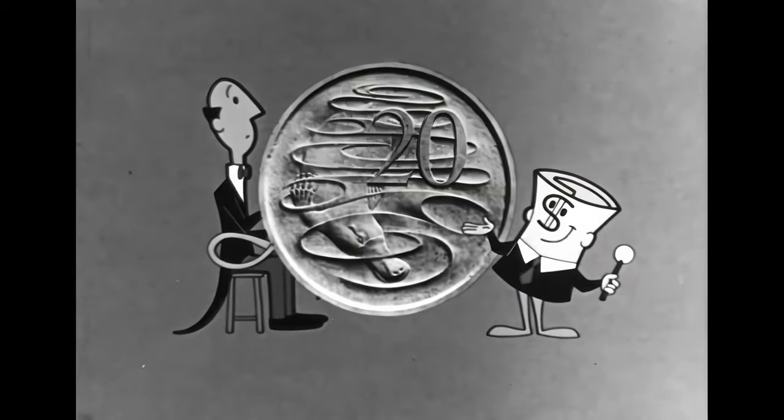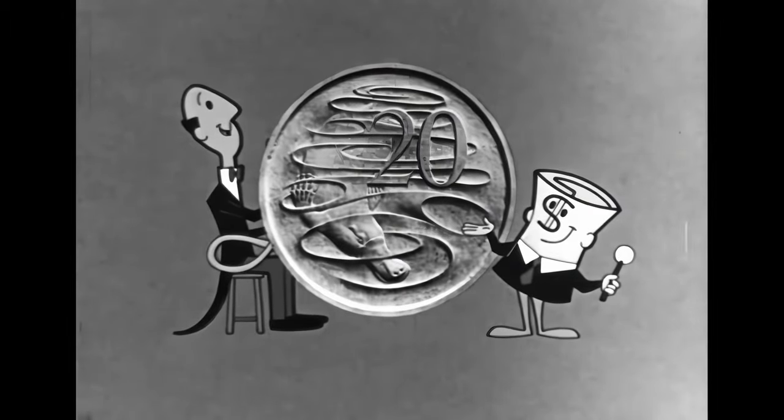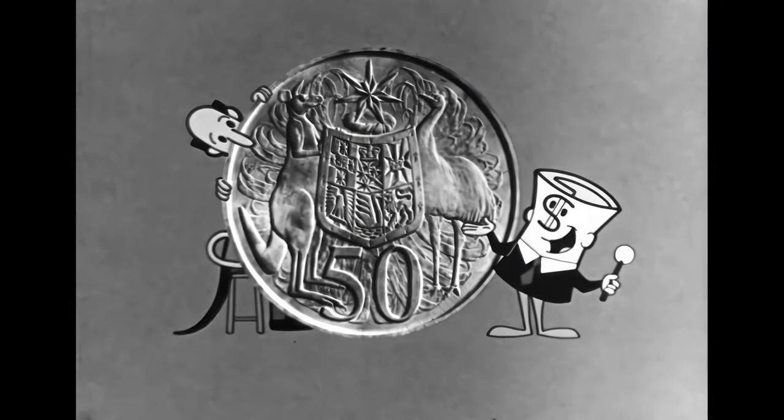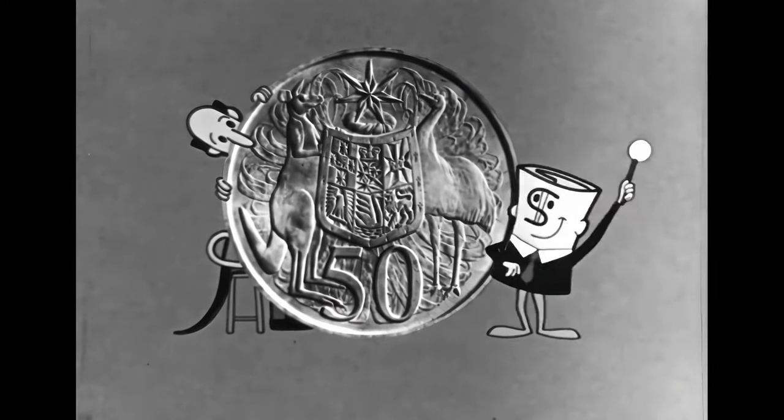This is the 20-cent coin showing the platypus. It's the same size and value as the 2-shilling piece? Yes. And this is the largest coin. The 50-cent with the kangaroo, emu and crest. It's worth 5 shillings.